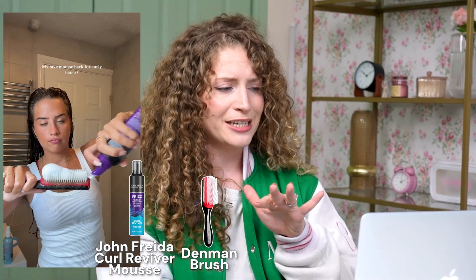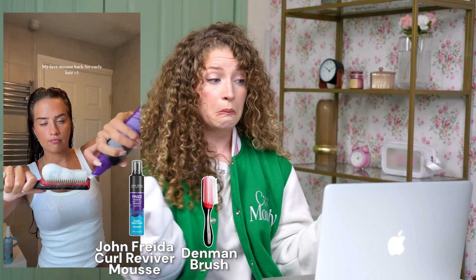Okay, I need to go back from the beginning. Hold on, a lot of stuff is happening here. Back from the beginning. Okay, so she's shaking the mousse and she's putting it on her Denman brush. I've seen people do this to brush through their hair. Is that what she's doing? I don't know yet. But I like mousse and I like Denman brushes, so okay.